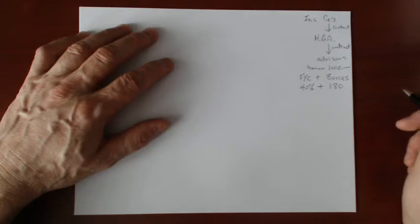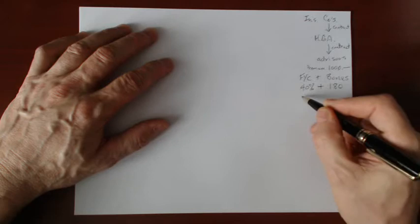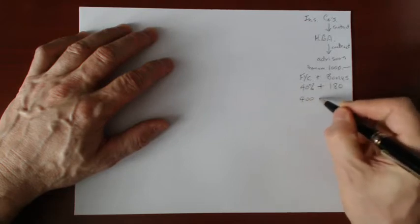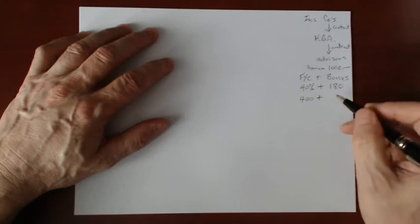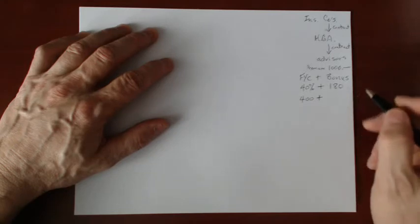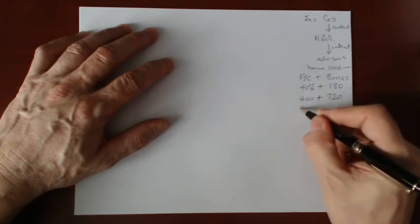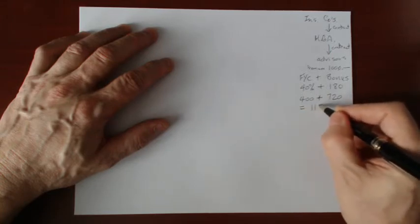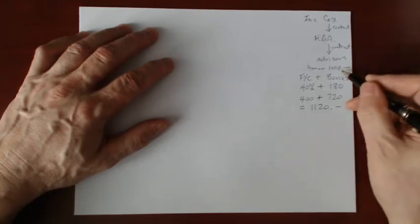They sell a lot of Equitable and Transamerica, as we know. So what that means is that 40% of 1,000 is 400, plus 180% of 400. For those of you who don't do math in your head, I happen to know the number. It's 720. So literally the amount of commission paid is going to be $1,120 for that particular $1,000 contract.